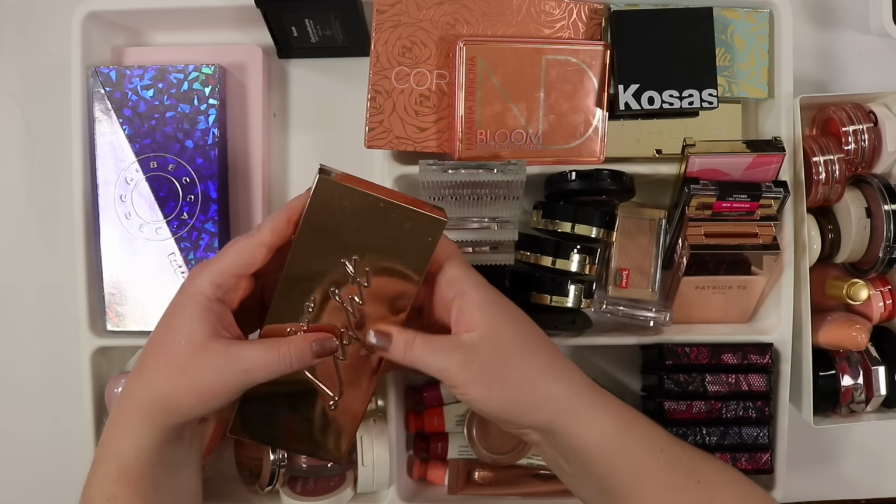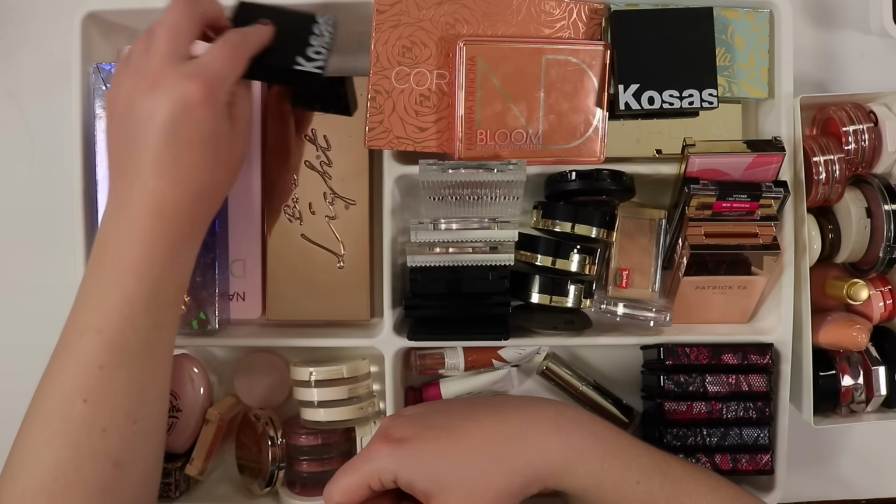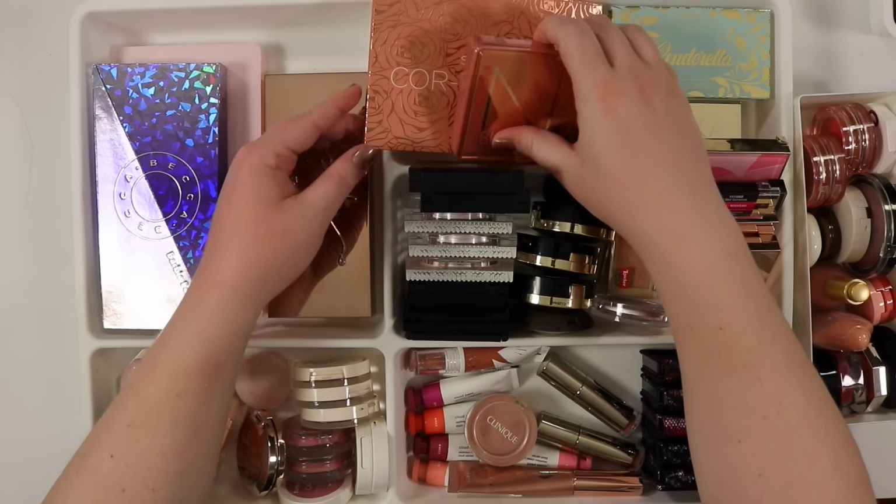So this might be a good palette to be using every day. So yeah, I might do that in my Shop My Stash. Hopefully I remember. More palettes in the back here.